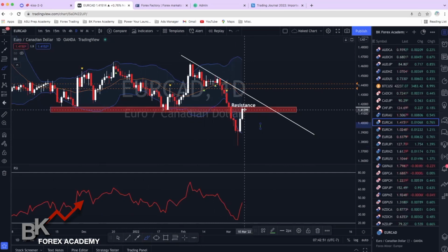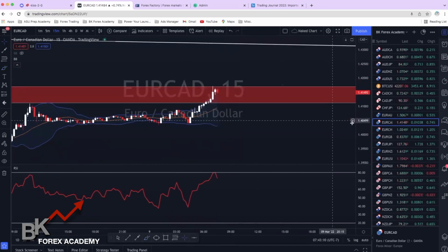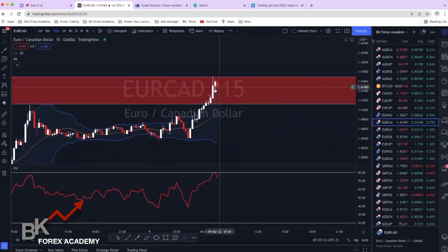So now that we have this, to scalp, we're going to drop down to the 15-minute time frame. We want to see that we have a confirmation within the zone that we marked. So what I'm going to do is look at this closely. You can see that price is in our reversal zone. Okay, we marked this on the daily and our RSI is at the 80 level.